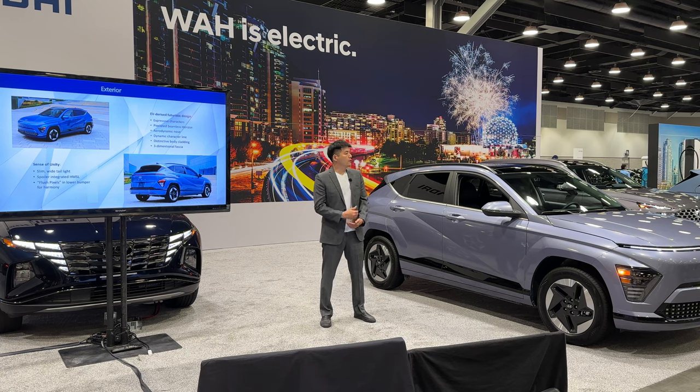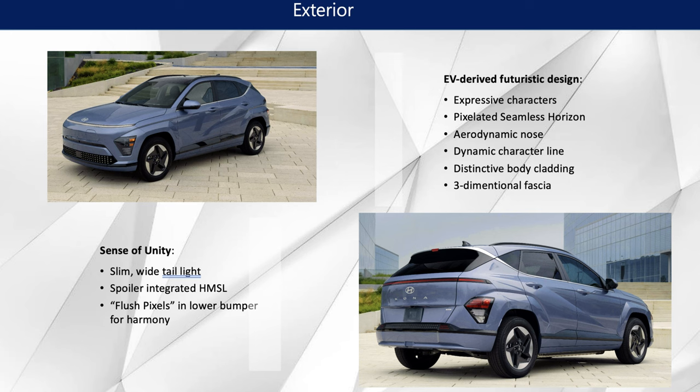The all-new Kona family, both the gasoline and the EV, started off with this EV model entirely. As a result, this Kona EV has a really EV-derived futuristic design with expressive characters that look muscular and rugged. On the front, we have the signature pixelated seamless horizon LED light bar that goes across the entire front end, just above its aerodynamic nose.